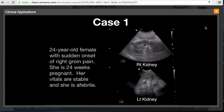Her history of the second trimester pregnancy complicates the picture a little bit. This patient was admitted due to the intractable pain. She developed vomiting, and on subsequent scanning, a distal ureteral stone was picked up, so this patient did have a ureteral stone.